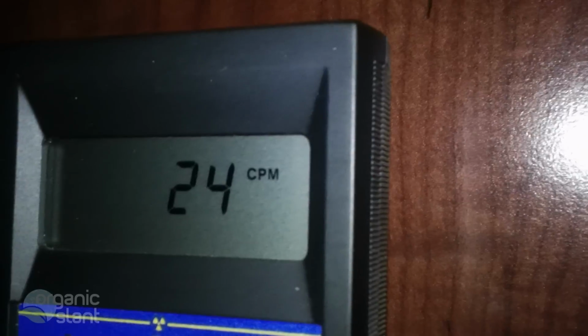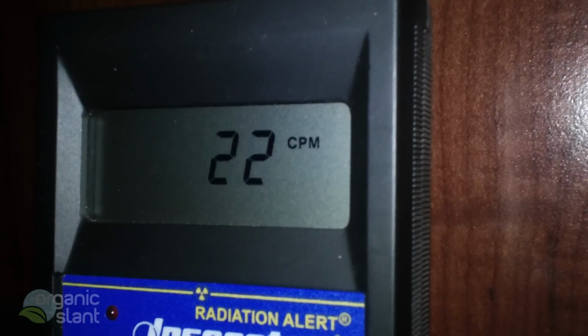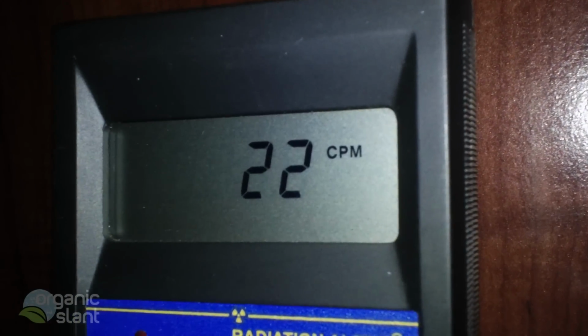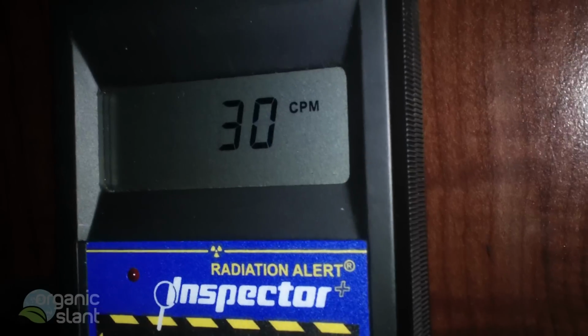Alright, this is the exact same spot, and all I did was take away the raisins. So it's in the identical spot that I tested background, is the same spot as I tested the raisins. So that I could have a consistent reading. And that's what I did.